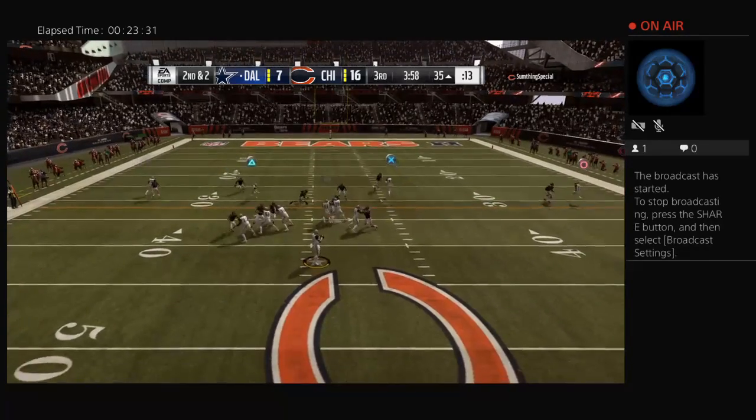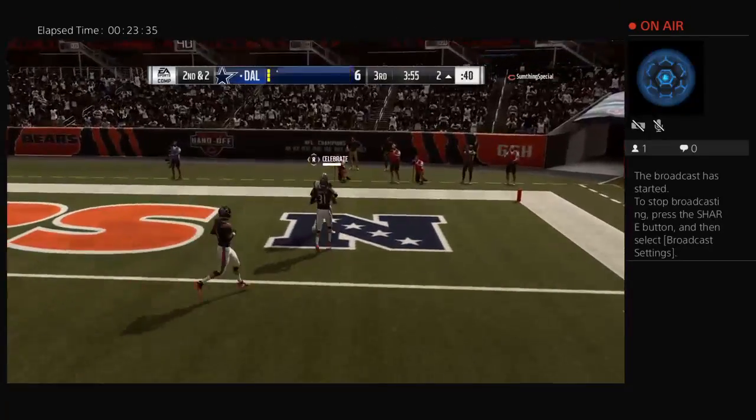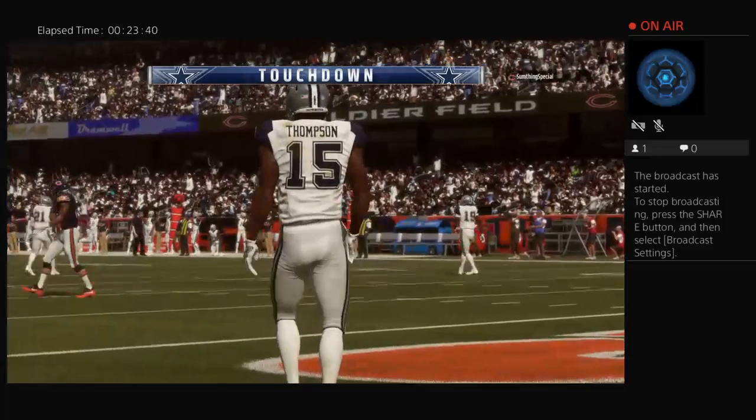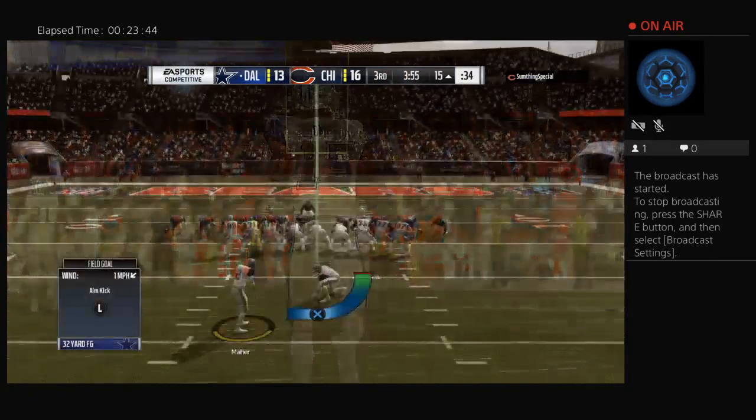46. Prescott now on 2nd down. He's going to air one out. This is caught. Touchdown, Cowboys. In for the score. And the Cowboys draw a bit closer.